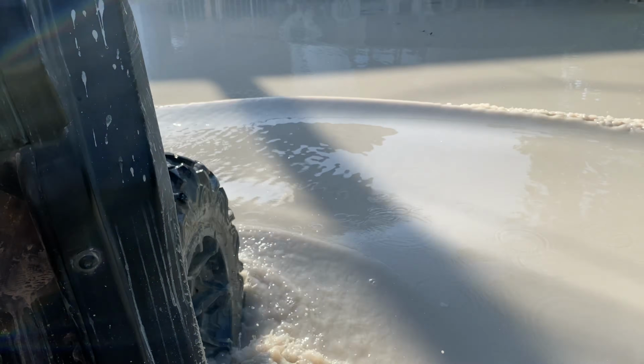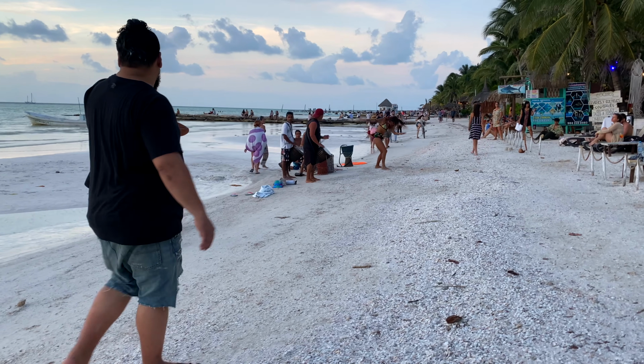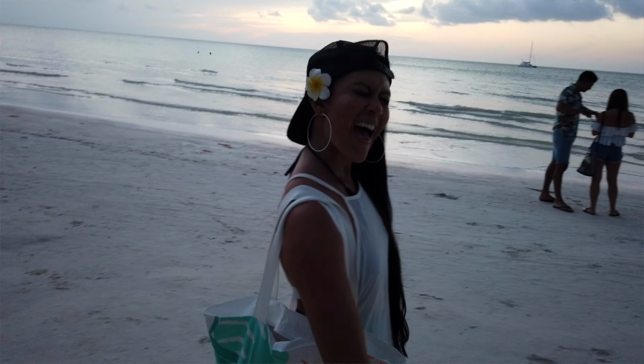But when it's flooded out, it looks like this, and so biking on the beach only for me on this trip. But after I went for this ride, I met back up with Ebis, we walked around on the beach for a little bit, and we headed to a restaurant.